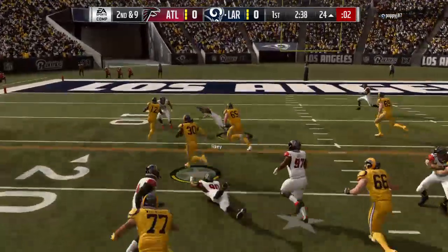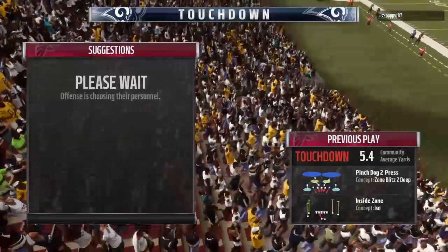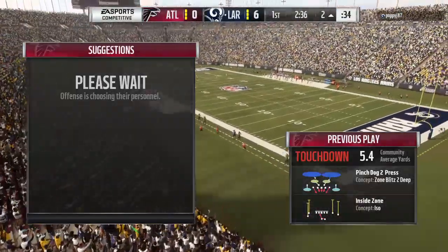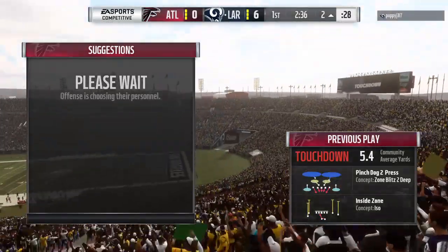They'll run it now out of the gun. Gurley's got the first down and then some. And he's going to take this one in for a Rams touchdown. Todd Gurley, 24 yards. And the Rams take it right down and score on the opening drive.